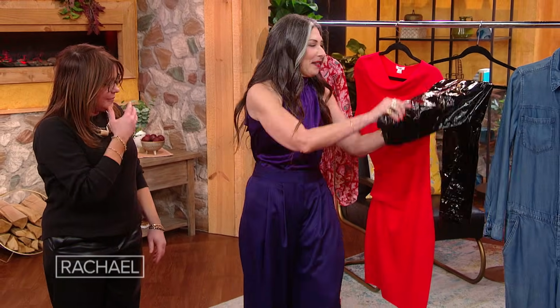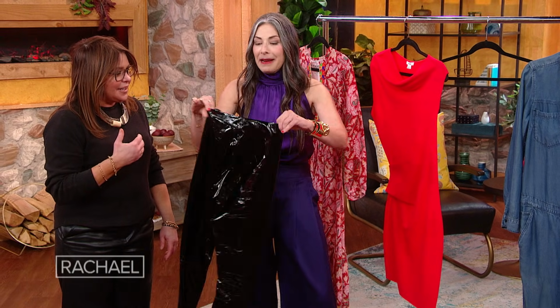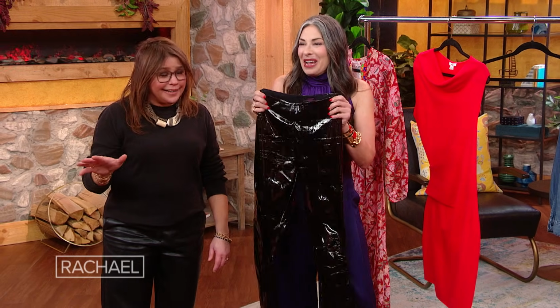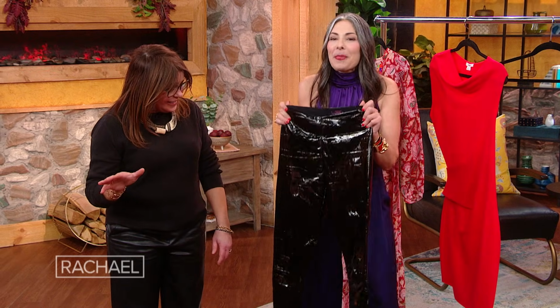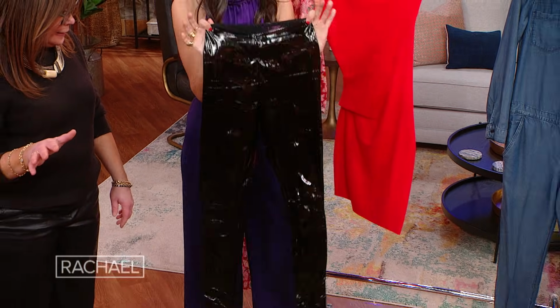This dress, this is pretty funny. I'm not going to lie to you. I was up at, I don't know, 2 a.m., 3 a.m. And I got influenced by Instagram that I should have patent leather leggings. Now, let me tell you something. With a t-shirt and a blazer and a boot, this is going to look great on the right person. On me, my thighs rub together and I make noise when I walk.